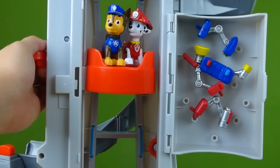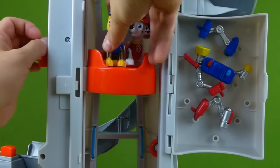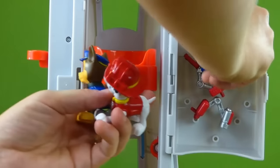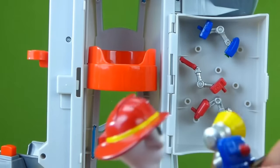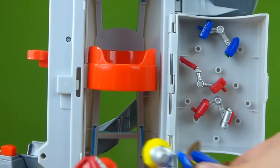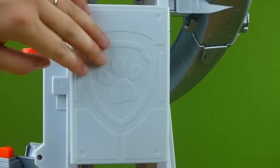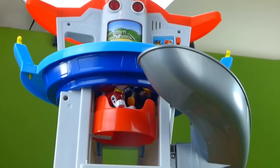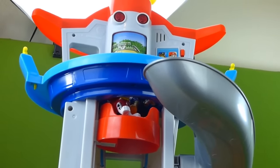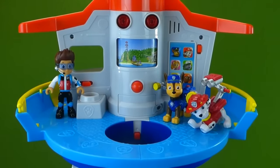And they need to put their pup packs on. So let's do that real quick. And we're gonna give Chase his megaphone and his flashlight. Now we're gonna close the door and go to the top. There they go. And they reached the top. We're up here. And looky, so is Ryder.